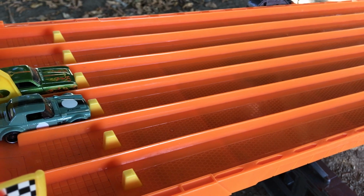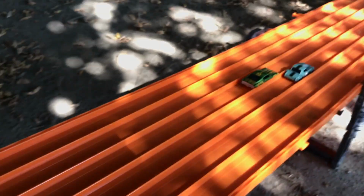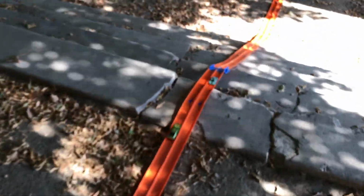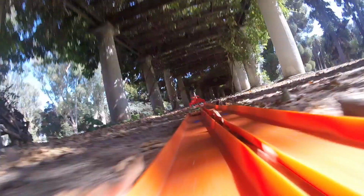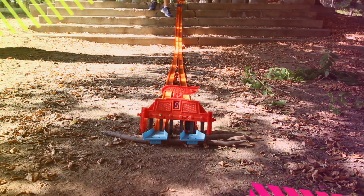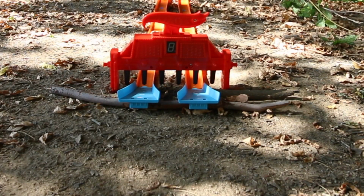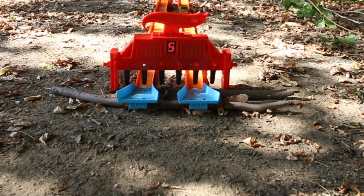Will switching lanes help the Talladega redeem itself? And that's a big negator. The Talladega needs another bump to get over the hump, and the Fairlady cruises to a victory. Nice air there.